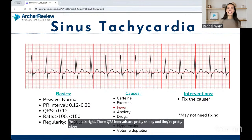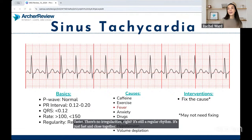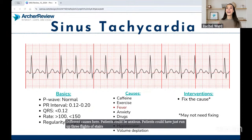But looking through it here, we can see it's a regular rhythm. It's just faster. There's no irregularities, right? It's still a regular rhythm. It's just fast and close together. Different causes here. Patients could be anxious. Patients could have just run up three flights of stairs to get to your office. They could have extreme pain, which can definitely cause tachycardia, fever, caffeine, many causes that don't necessarily need prompt intervention.